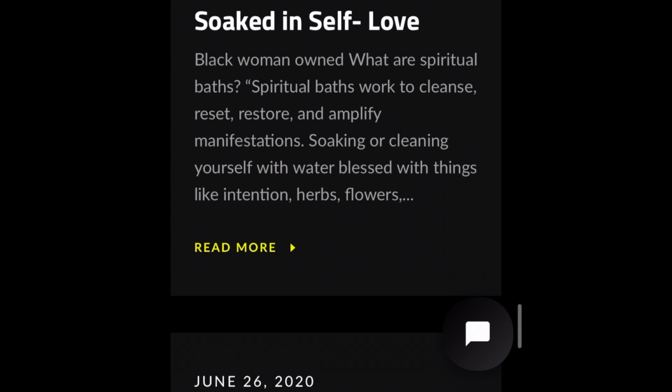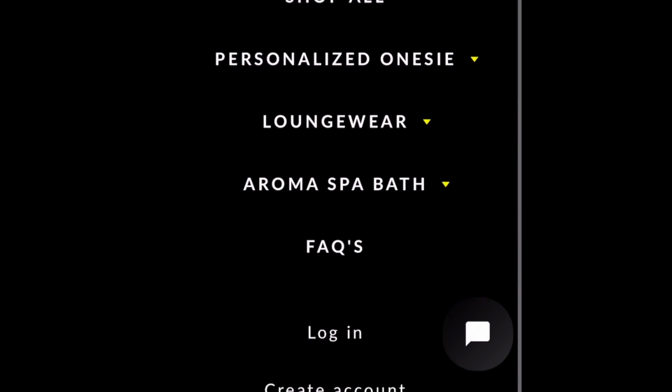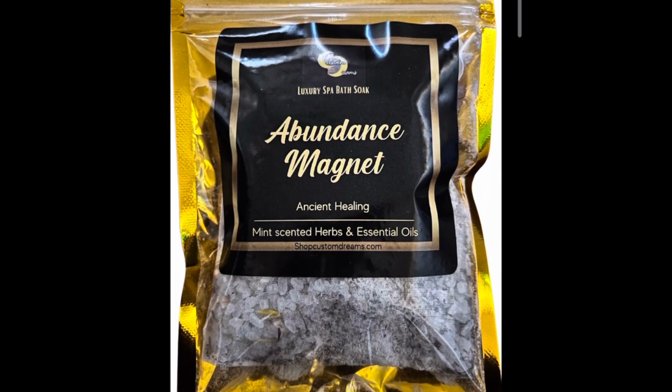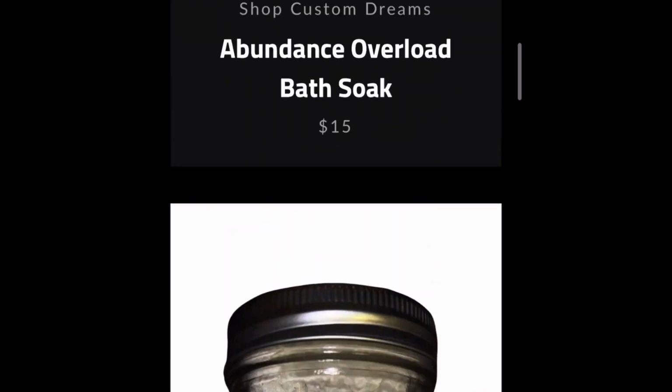So here's a look at the old store. As you can see, it has all the products, but I wanted it to be a little bit more organized. I wanted to include a FAQ page, and I wanted my pictures to look a little bit more professional. So this was me incorporating a different type of background.